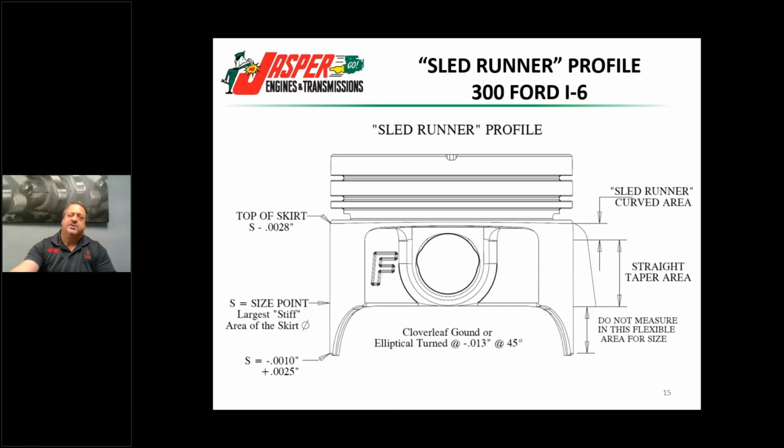As you had more heat into it, what would happen, you would pull this top area in of the top of the skirt anywhere between 2.5, 3.5 thousandths, and you would round it out, and then it would go to a straight taper. And then this is the same thing as your largest size, and this is flexible. And you know, the later it gets on, you see more drop because again, you're having more heat. And that also depends upon the application and how the piston is done.